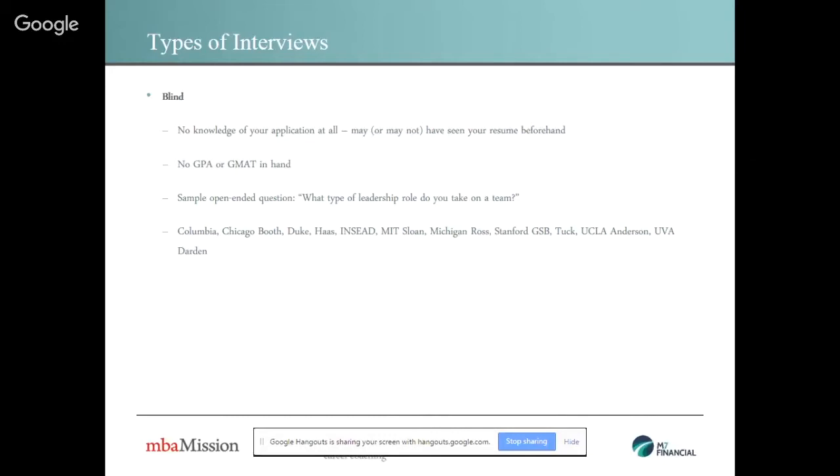So a blind interview. What does that mean? It means that your interviewer will have no knowledge of your application at all. They have not read any of your essays. They haven't read your recommendation letter. They likely have not seen your resume. They may or may not have. Depends on how quickly they got to the admissions office before interviewing you. But the bottom line is the blind interview, they don't know anything about you. They don't even have your GPA or GMAT.